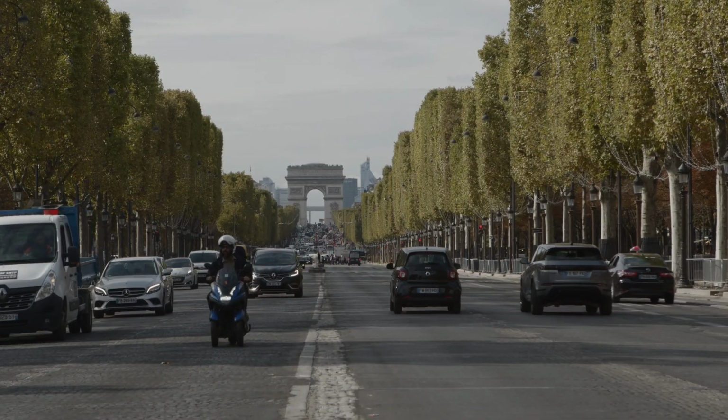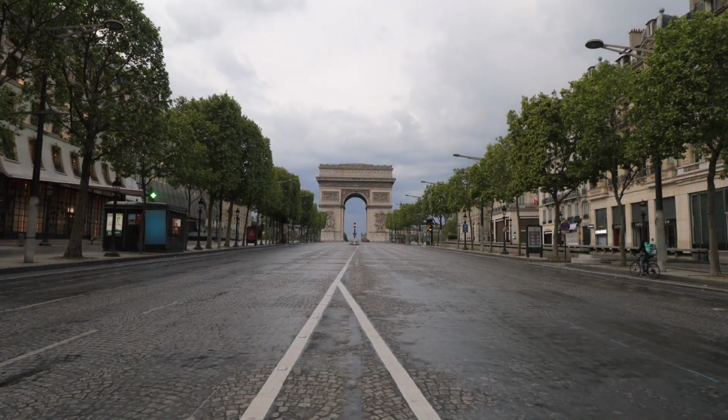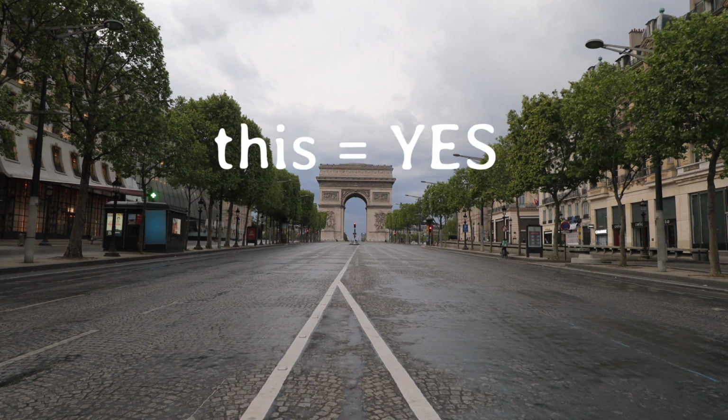And on one Sunday a month, this amazing avenue is closed to traffic and is left open for pedestrians to stroll it entirely, to enjoy the sights and take photos of the iconic landmarks with no cars in sight.